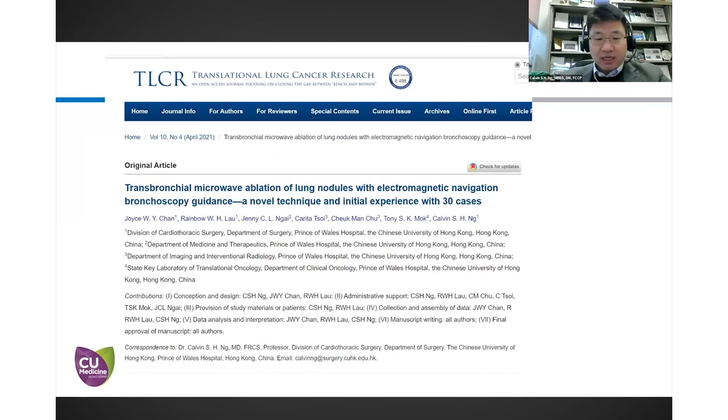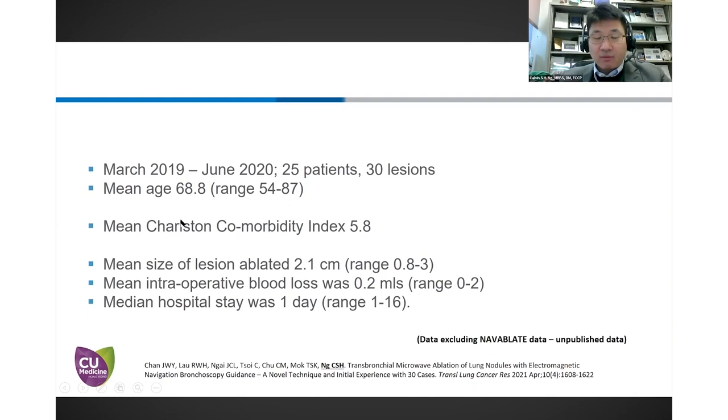Outside of the Navablate study, we also looked at our own experience of those who did not meet those criteria, and it just so happened to be also 30 cases when we published this early last year. In these 30 lesions, they had a relatively moderate comorbidity index as expected because they were not really surgical candidates per se. Mean age was between 54 to 87 years old, and the lesions were around 2 centimeters in size, ranging from 8 millimeters to 3 centimeters.